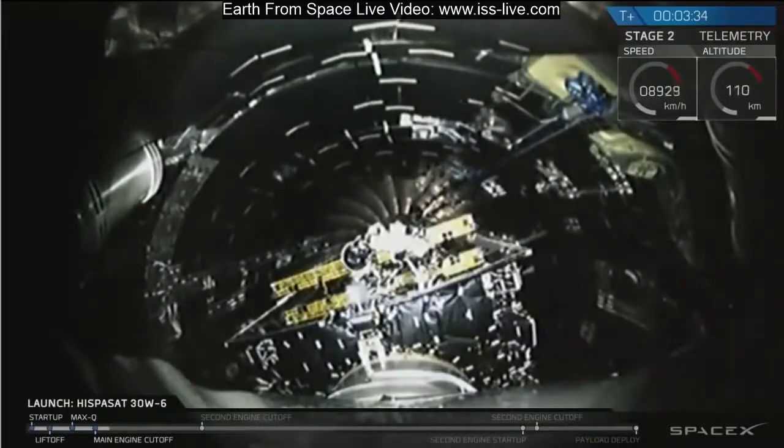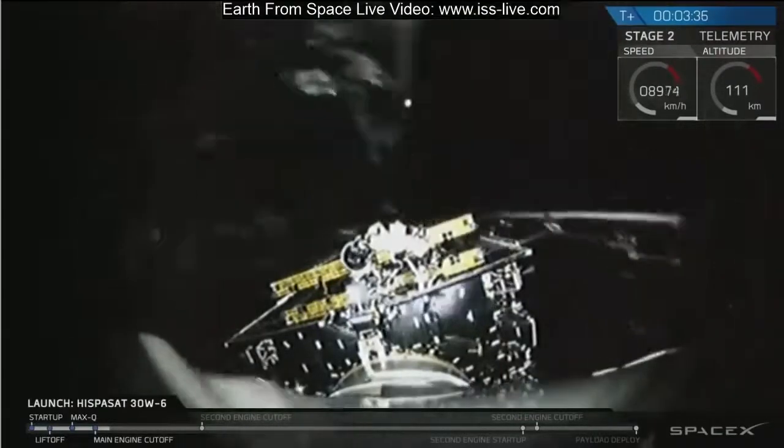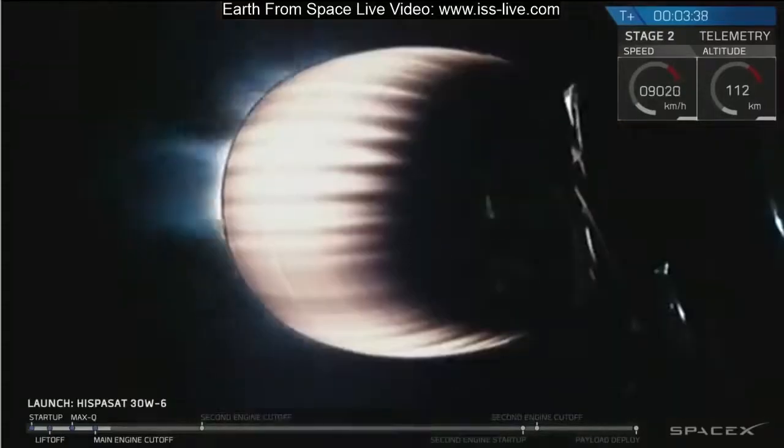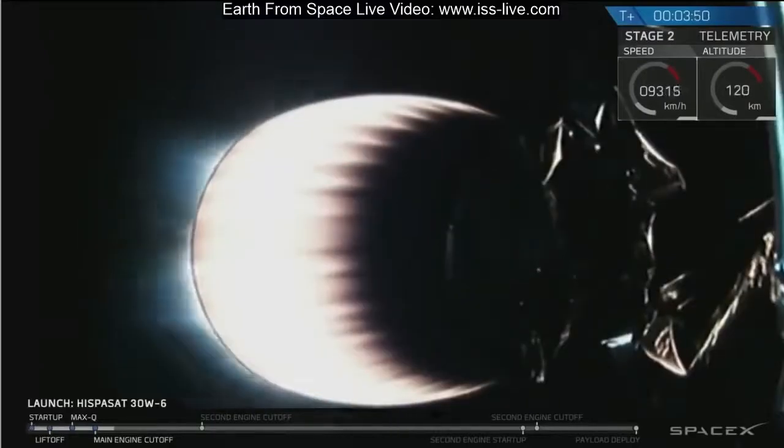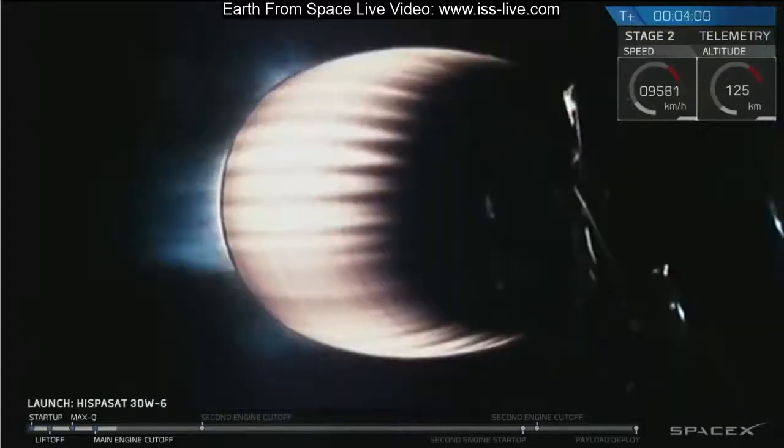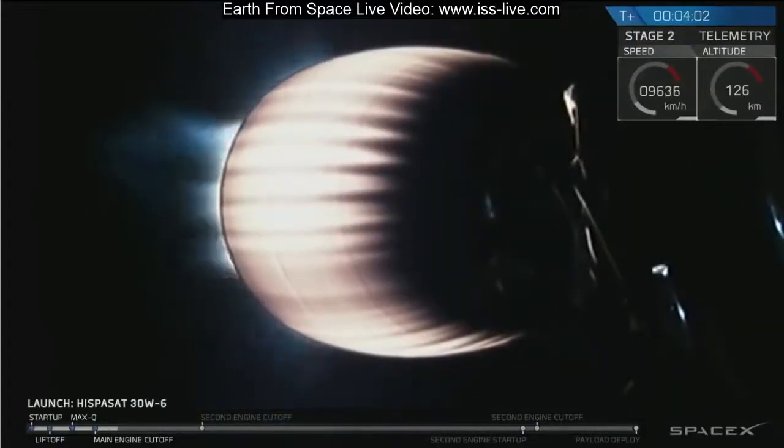Second stage is following nominal trajectory. Fairing separation confirmed. Again, the applause. You saw a good payload fairing separation, the fairing separating into the two halves and falling away. We're coming up on 4 minutes into flight. GNC reports trajectory is good.